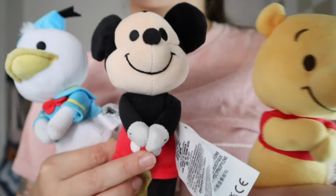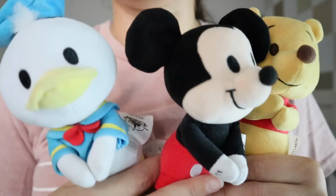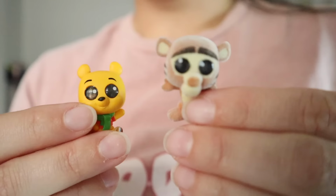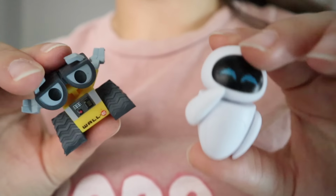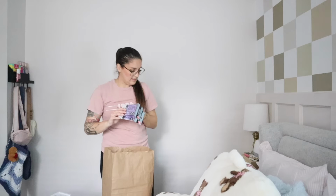These are her Disney Nuimos. She has Pooh Bear, Mickey, and Donald. And then she has a small collection of Winnie the Pooh Doorables. There's Pooh Bear and Piglet, Tigger, and another Winnie the Pooh Bear. And then these are not Doorables, but she does have this Wall-E and Eve figurine set because this is like her favorite Disney movie. And then one last little filler item.